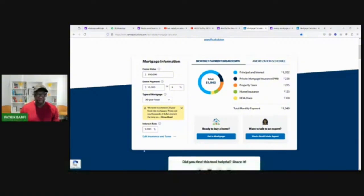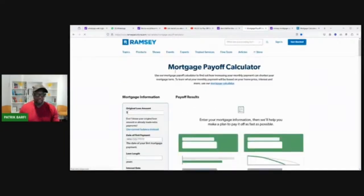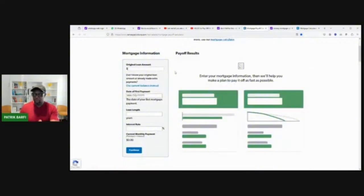If I want to pay off my mortgage, very simple. We pay off your mortgage, and your mortgage is your freedom. I can invest more. The first one I use here is a mortgage calculator. It's a very simple thing. We call it online.